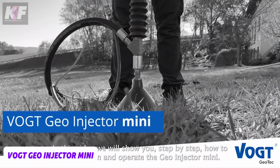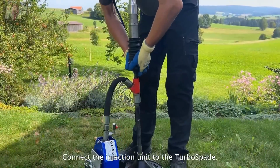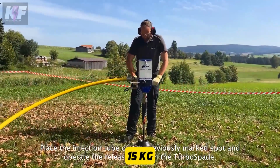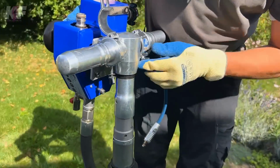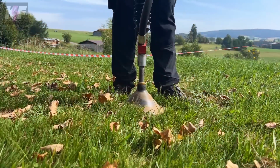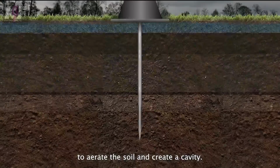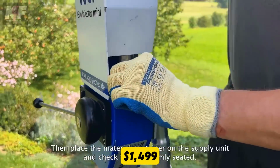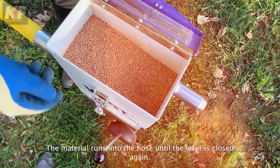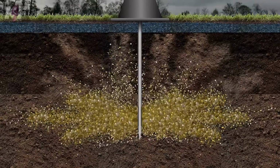Meet the VOGT Geo Injector Minie, the smallest yet powerful tool for geotechnical applications like soil stabilization and foundation repair. Weighing just 15 kilograms, this pneumatic machine operates at up to 150 psi and is designed for injecting grout materials with precision and ease. With its compact design and adjustable flow rate, it's perfect for tough environments while being portable enough for technicians to handle. Priced at $1,499, it's an efficient solution for high-quality injection work, offering durability and performance in the field.